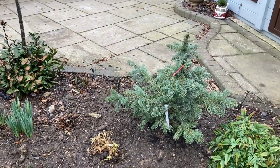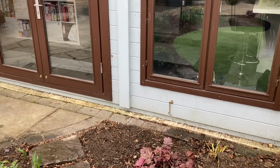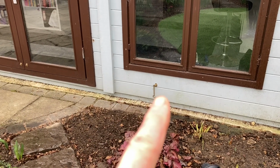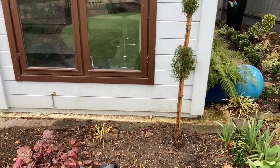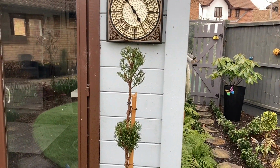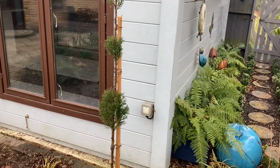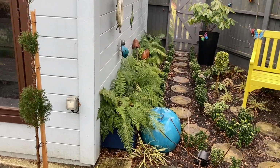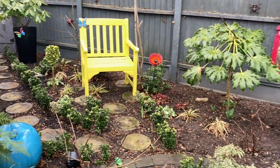I've moved my agapanthus, which were right there, and really the door kept knocking them every time we had the door open. You can see that little hook there. They were just in the way. And here is my triple ball topiary, which I made recently, and that was the Tuscan totem pole Van Gogh cypress. So that's the circle, a complete circle you've seen.